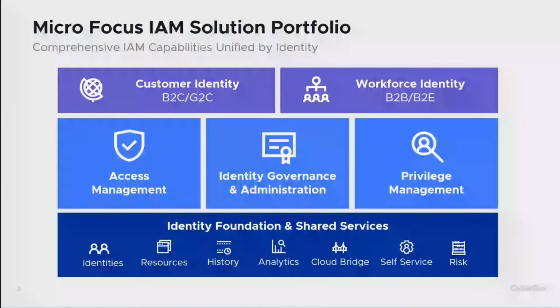What we're in the process of doing now is expanding the solution portfolio to support on-premises, SaaS, and hybrid deployments. And today we want to discuss how our current identity management customers can maintain their current infrastructures while moving to SaaS and taking advantage of all the new capabilities that are available.